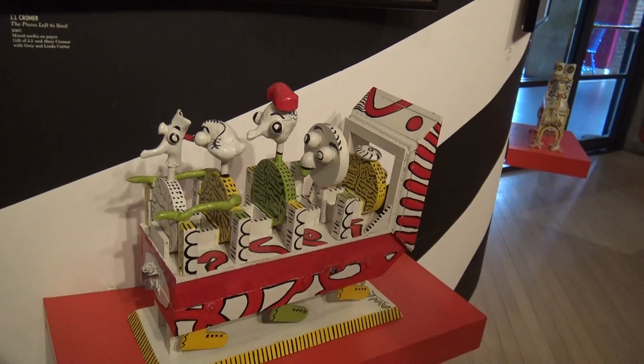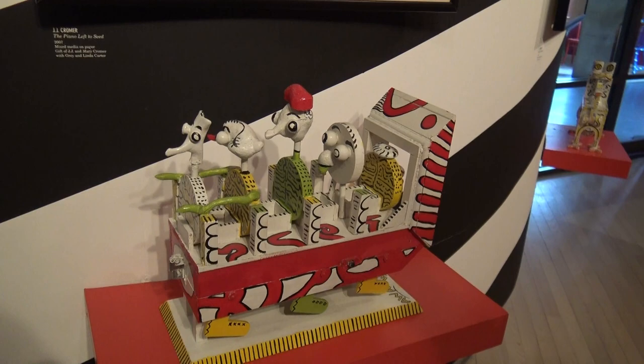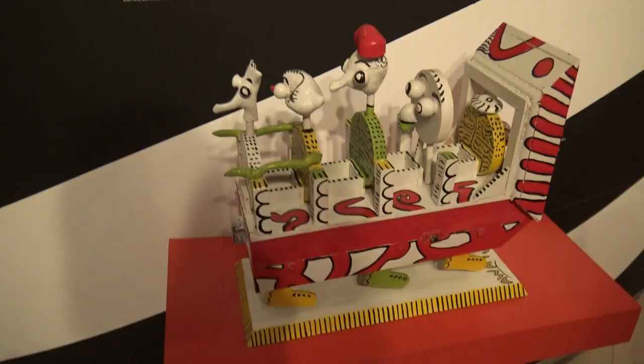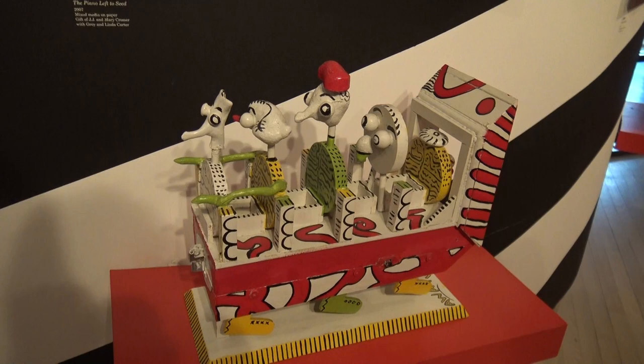Reminds you what they're on. To me, it reminds me of people sitting on a roller coaster car, but the wheels aren't right. No, it's foot powered. I guess when you turn it around, their heads might spin. It's called the Driftwood People's Bus.